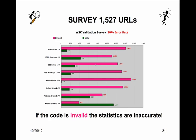Frequently asked question: what is the quality of source code today? I conducted a random survey to determine the quality of website source code for compliance with the W3C standards, and the results indicate all websites in the survey serve invalid code.